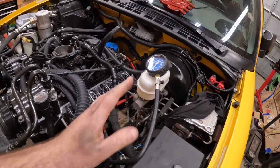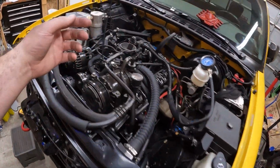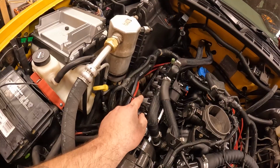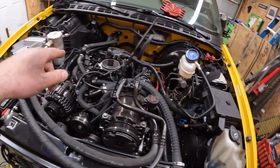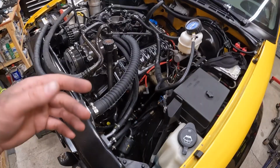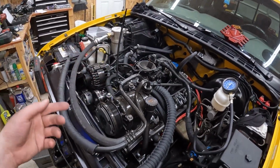I did just get done doing a compression check. I did almost all the way around, and that's really because it is nearly impossible to get a spark plug to these last two holes, and there's no way I'm getting this flexible hose down there. It would be kinked to the point to where it probably wouldn't work anyways. It kind of sucks, but it's just the way it is.